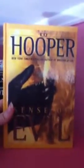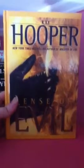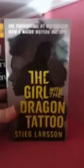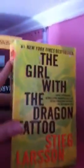The next is Sense of Evil by Kay Hooper. No clue what this is about. We found this book in the house when we moved here, and it looks good, so I kept it. The next two books are the same. They just are different. I think one's UK. The Girl with the Dragon Tattoo, Stieg Larsson. I think this is the UK one, and then this is the US one.